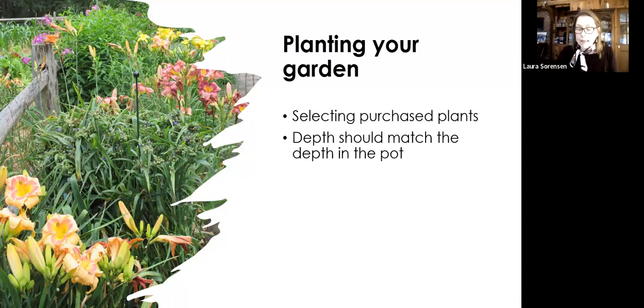The planting depth should match the depth that the plant is in its pot. So in other words, the soil level of the plant in the pot should be the same when you put it in the ground. Don't plant it deeper. Don't plant it so that it's up above and sort of hanging out in midair. You want it to be even with the soil that it was in the pot.